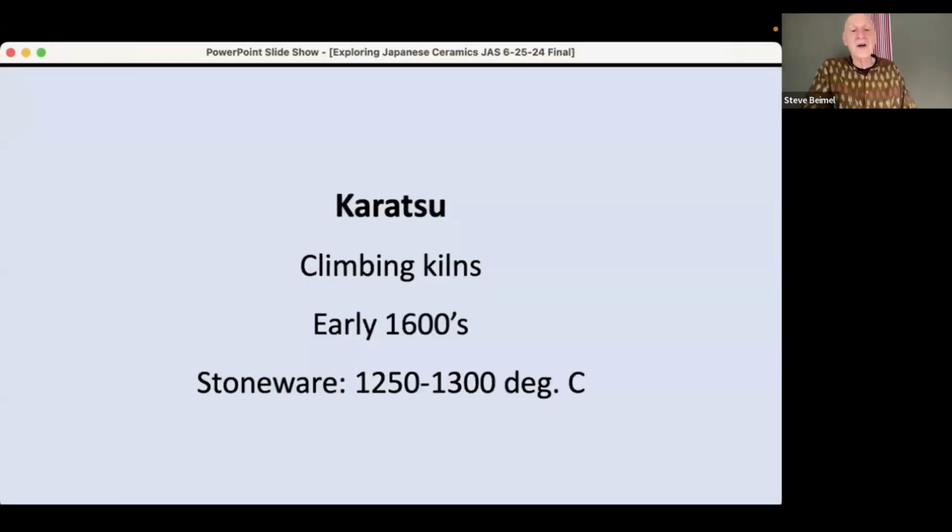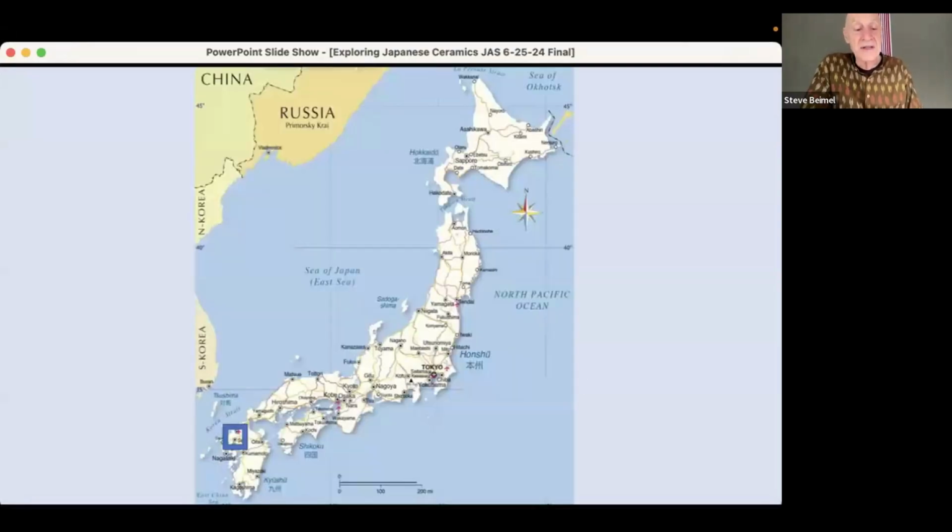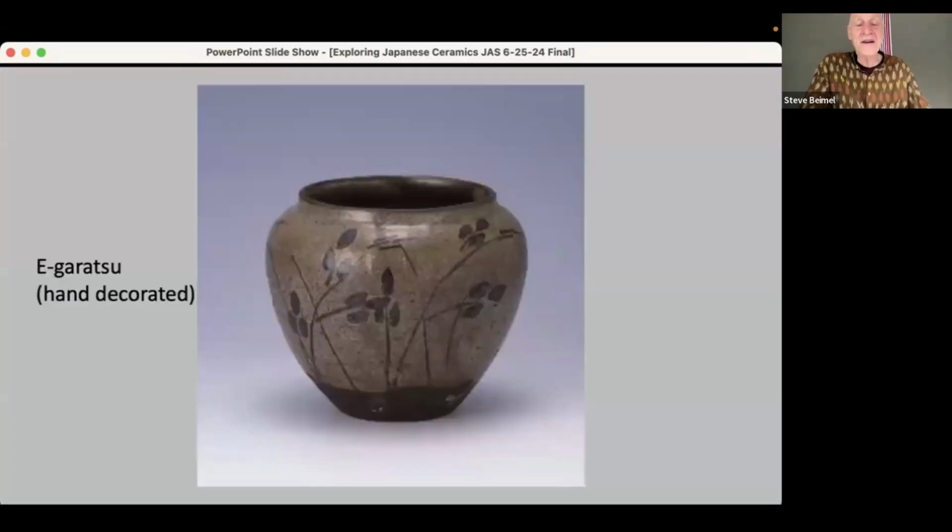Moving down to the island of Kyushu, where we have Karatsu, which is another kiln town which started just about the same time as Hagi with the same Korean influence. You can imagine, this is testament to the influence of Sen no Rikyu. Two kiln towns are born because he preferred rustic ceramics, and so he was very, very influential.